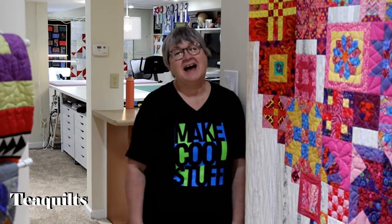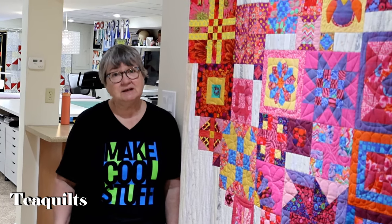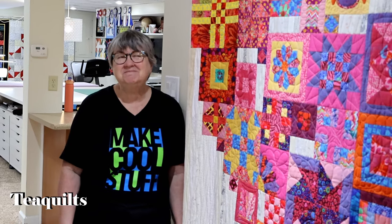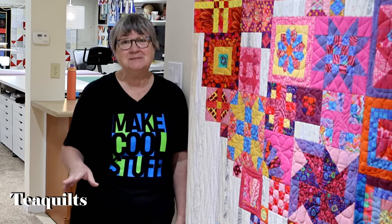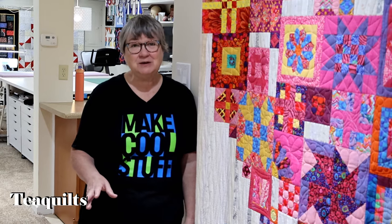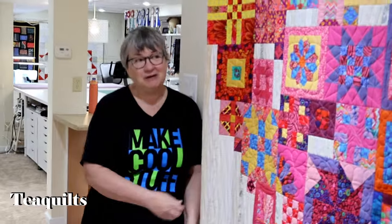Hi. I've been quilting maybe 15 years seriously. Before that, I kept trying to be a quilter, and I would piece, but I never got the quilts finished. A couple of years ago, the one quilt guild I'm in did a UFO challenge, and I went back to work on some of those old UFOs, the things that were 20 and 30 years old. And boy, were they a hot mess. It's amazing how you learn over the years.